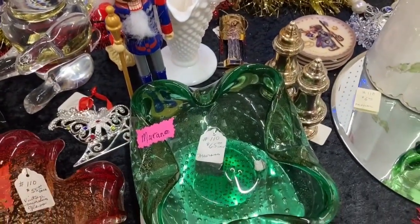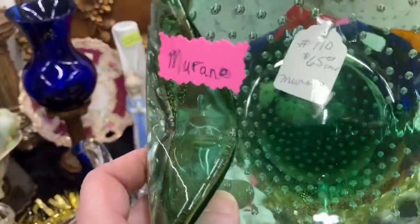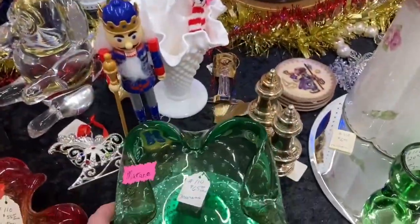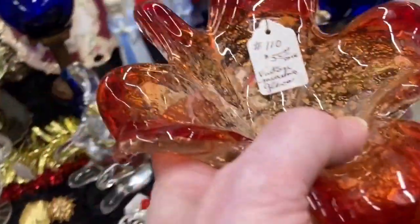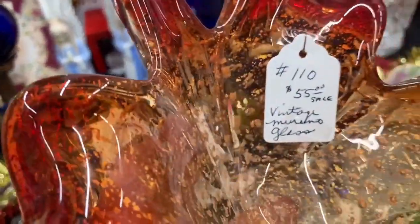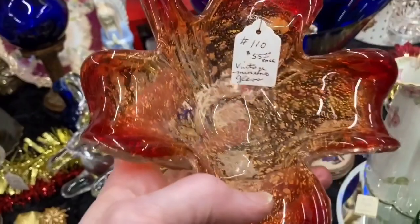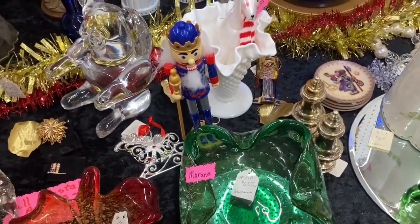Now this has a tag that says it's Murano. It also says it's $65. There are several pieces of Murano glass in this booth. And I think they might actually be Murano. They do have the clear bottom. It's been polished down, which is one of the signs.